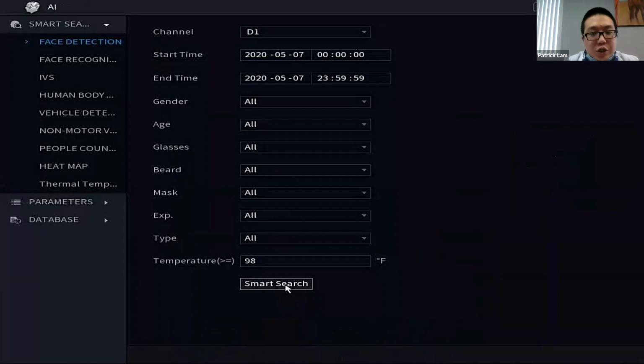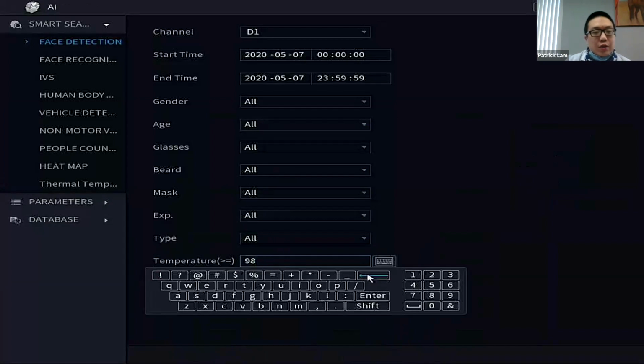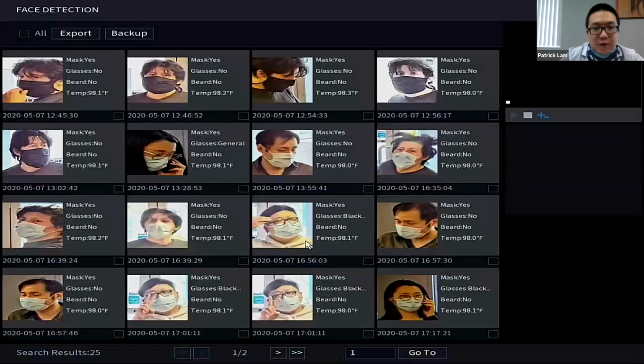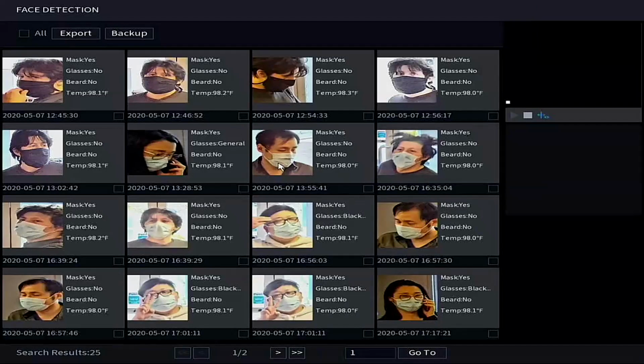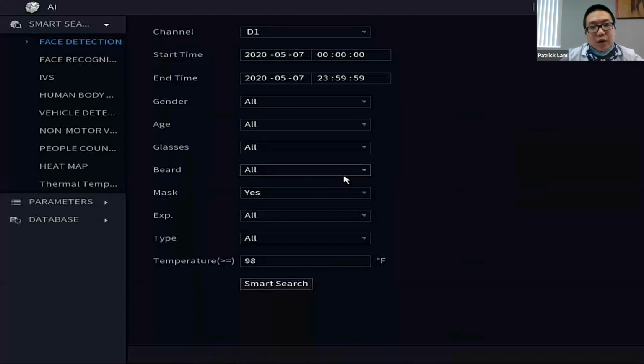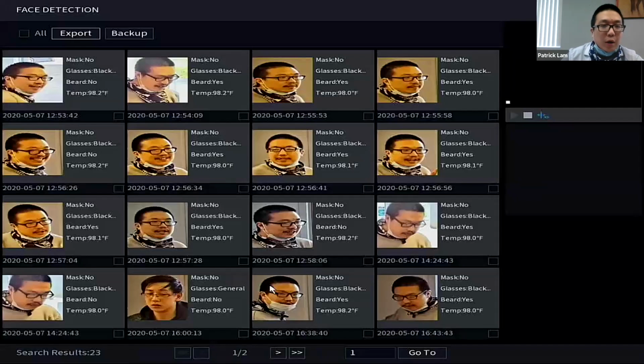In this section here, he's showing you that if you have enabled face detection, face recognition, and the attributes in this section, you can define a particular attribute from your storage, and you can only pull up people with those kind of attributes and a specific temperature. So for example, in this instance, I believe he selected with a mask. So this is all temperatures above 98 with a mask. Okay, so you can start defining parameters like that in case you need to quickly search for certain candidates.